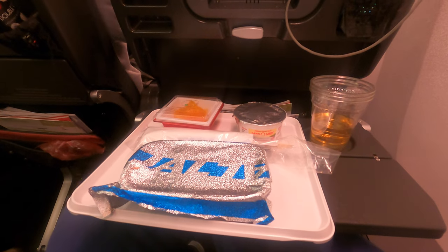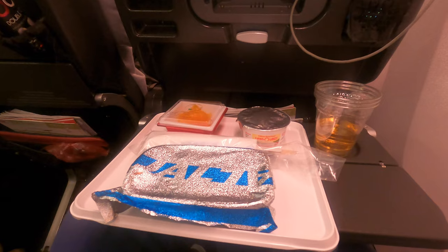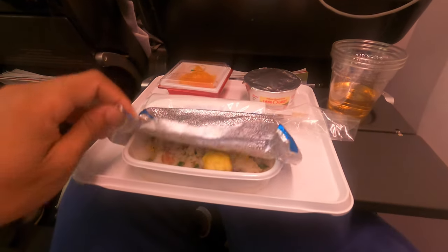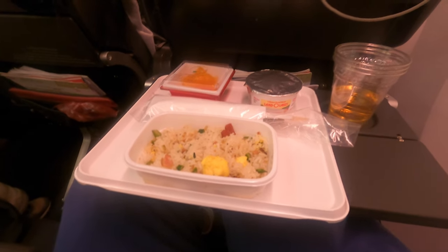So after taking a nap, I woke up and here was my breakfast. Now my breakfast was eggs with some rice. Here's the presentation. I'll take it off so you can see it. And I will say that the dinner was a lot better to me. I thought this breakfast was just fine.